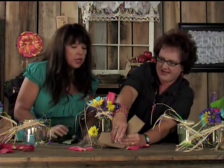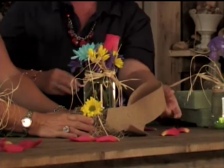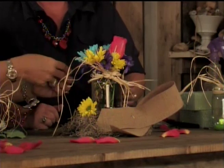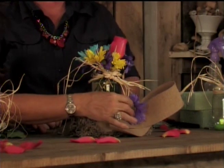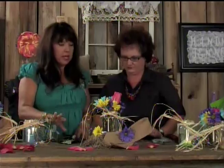You might want to hold the back of that, Kim, so that we've got it, and you just put it right in there. Oh, now that's adorable. And you could even, if you wanted, hot glue a flower or anything to it. Now we've got all fresh flowers here.